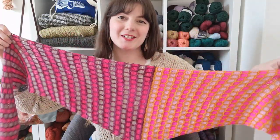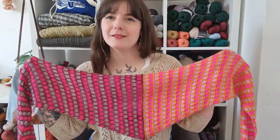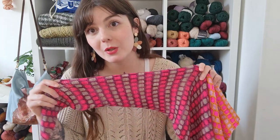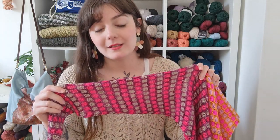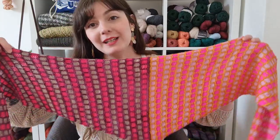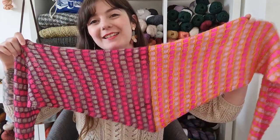Boudoir, which is a shawl that I designed, kind of improvised, last year when I was very sad that I couldn't attend a yarn festival that I had planned to go to, the Knit in Lyon. I unfortunately fell sick the day before, and so I had to cancel. And I was very grumpy, of course, as this is kind of like the only yarn festival that I can attend.